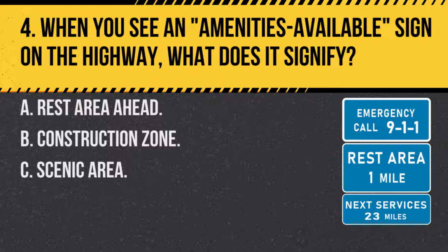Question 4. When you see an amenities available sign on the highway, what does it signify? A. Rest area ahead. B. Construction zone. C. Scenic area. Answer: A. Rest area ahead. The amenities available sign indicates that there are facilities such as restrooms, food, and fuel available ahead.